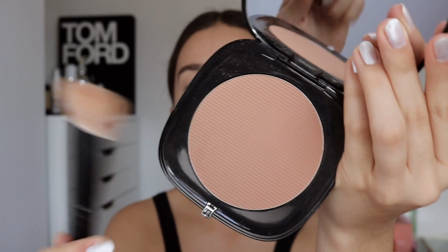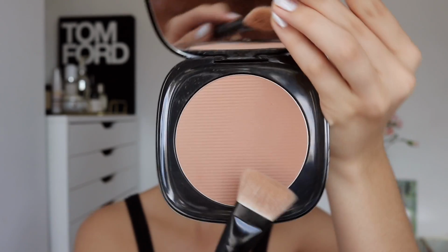Then I use this Omega Bronzer by Marc Jacobs. This is a new favorite of mine, and it was actually sold out everywhere in Australia for ages, so I'm so glad that I got it. It's truly amazing. I get why it's so hyped up now, and I just use this to bronze up my face. I do my cheekbones, my jawline, and my forehead a little bit as well.